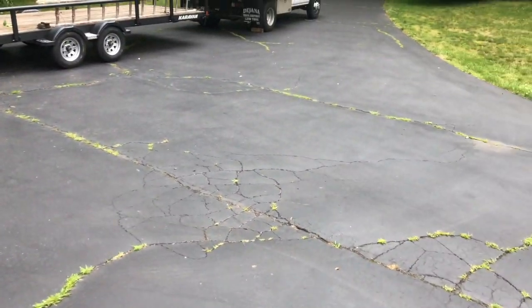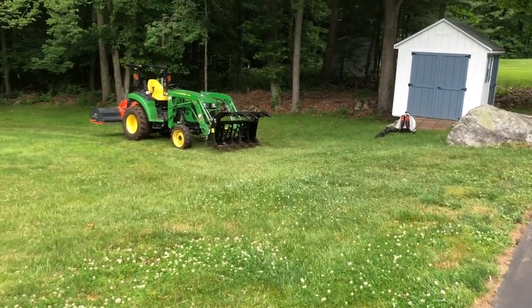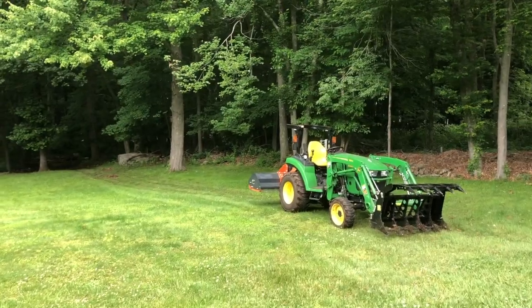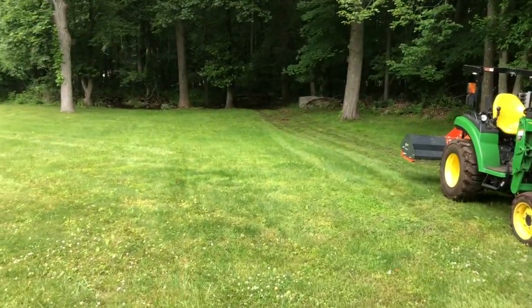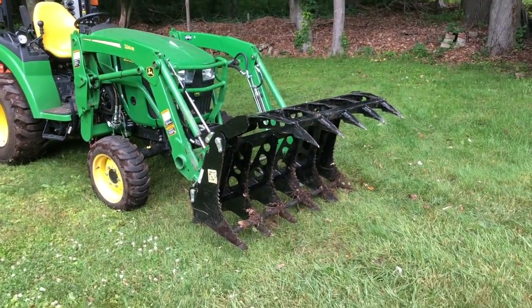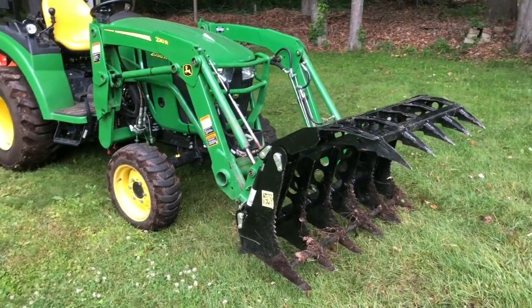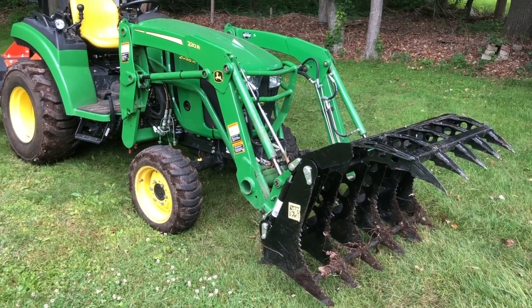This guy did a really nice job cleaning up all the small stuff, and I got everything way down back in the woods there. And it's one of our regular clients, so I did a lot more cleanup down in the back there because I had the machine here. And going in the woods with the grapple, it just takes everything with it. It's awesome. I'll show you quick.